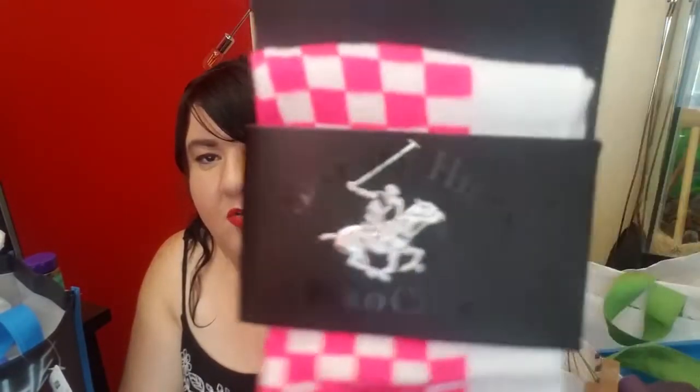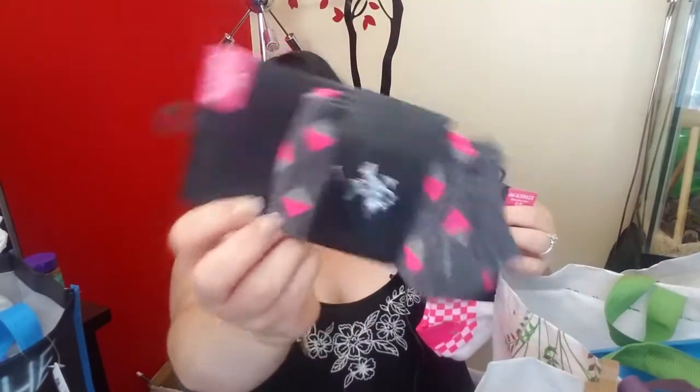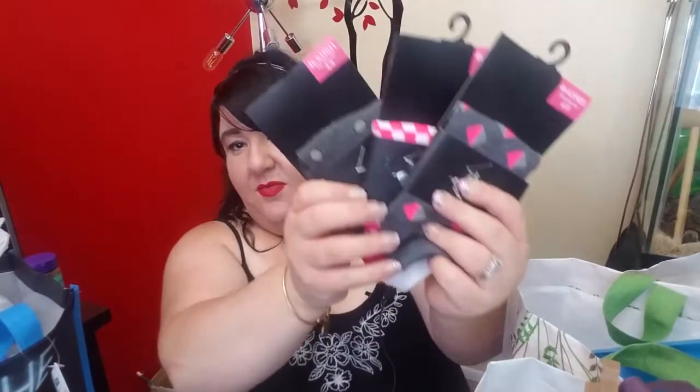Now I haven't seen anybody hauling these, so let me know if you've seen these. But these are some new socks that they're carrying, and I don't know if you can see it. They say Beverly Hills Polo Club on there. There's only one pair in each one, but they're a really nice quality looking sock. Really cute. And so I got it in this pattern here, which I thought was a really fun pattern. And then they had this gray with the pink and gray kind of triangle designs. And then these gray polka dot. And they had a bunch of other ones. I took a picture. So if you're interested in seeing the other ones that they had, definitely check out the pictures at the end.